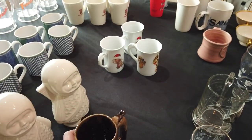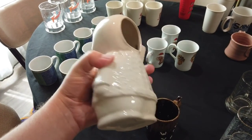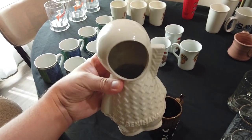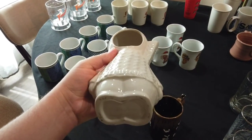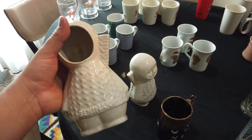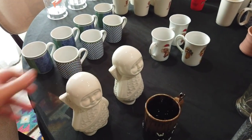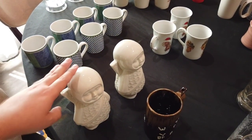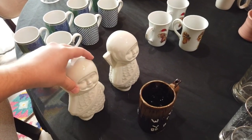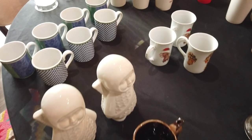So cute. These are Benihana mugs. I could spot them a mile away. Very identifiable, especially because it says it right there. There's some knockoffs that usually don't say Benihana. And I know older ones sometimes were made from orchids of Hawaii. I got one for me, one for my brother. We collect these. We want one of each. $1.49 each, and that's a pretty good price.